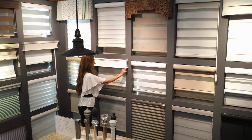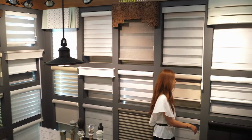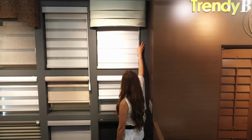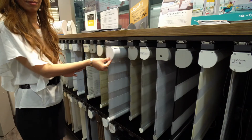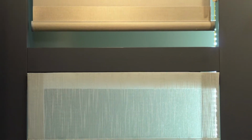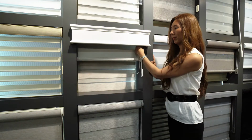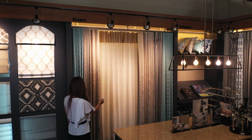Combi shades are one of the best-selling products. They offer open, close, and full roll-up settings. We have a huge selection of light filtering and room darkening fabric finishes to choose from. Drapery can be motorized too.